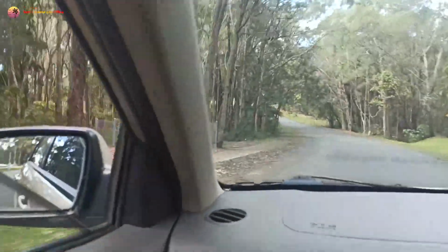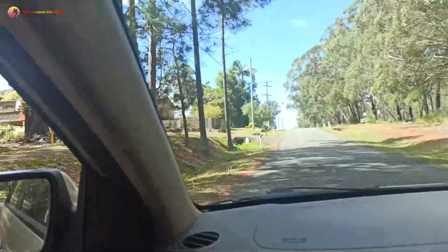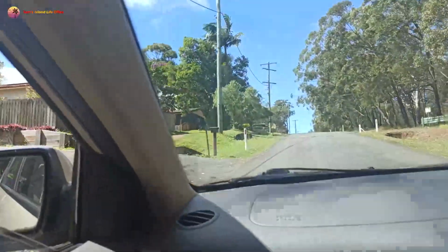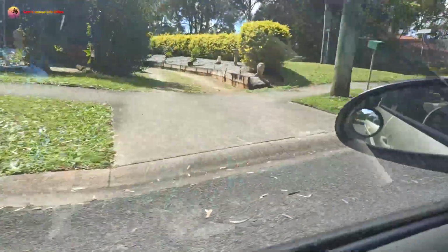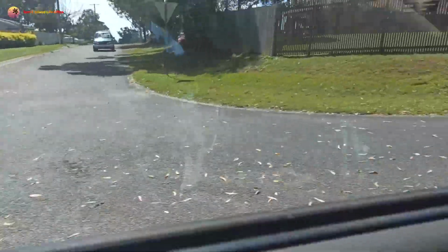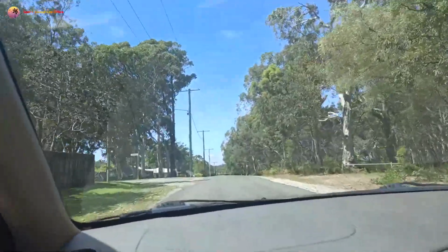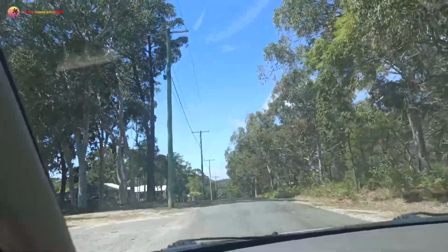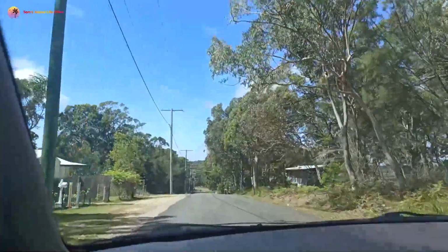What I've noticed, Islanders, is that there's a footpath on the side here. And the footpath ends right there. And from here, people will have to obviously walk along the edge of the road until you get to that RSL.